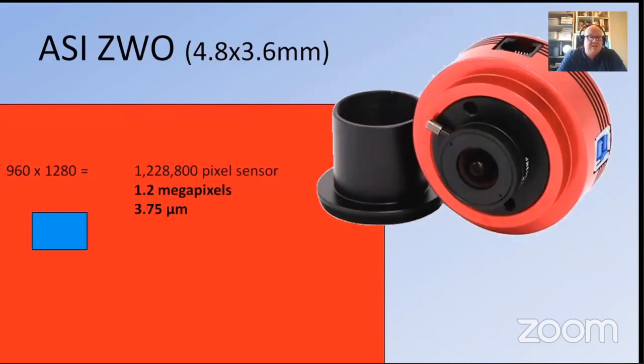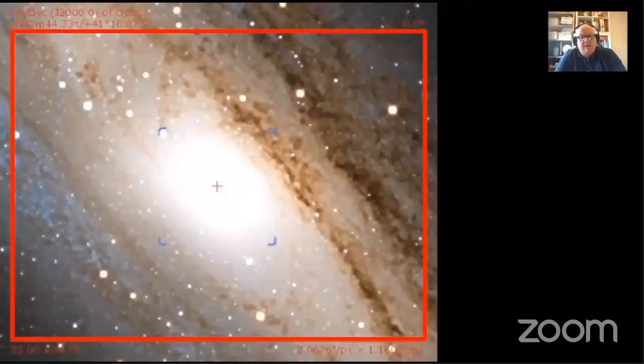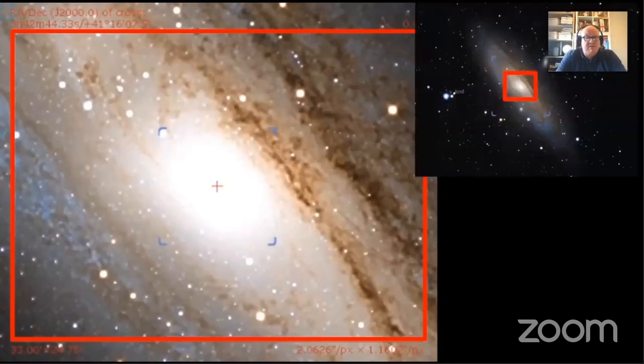And you can see this camera's sensor is much, much smaller than the Canon 6D sensor. And if we were to put this camera into the 500 millimeter focal length telescope and point at the Andromeda galaxy, this is what we'd end up seeing. And you wouldn't know necessarily that that is the Andromeda galaxy, because we're only looking at a very small portion of that. And again, here with the red square in the top right, I've just highlighted the area that this camera is viewing in that same telescope.